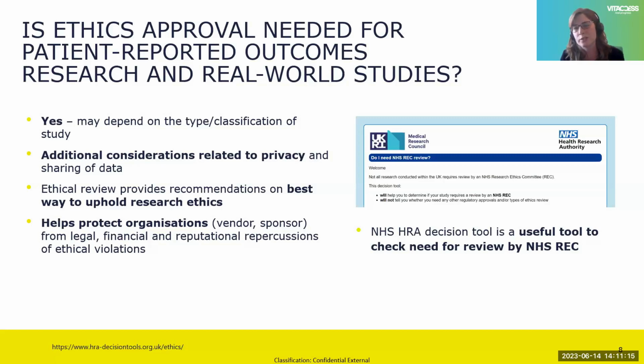There are also additional considerations to think of, like privacy and sharing of the data. That's a big bit of information that participants need to know about: how are you handling my data? What are you going to do with it? How is it going to be shared? Will it be shared? All those questions are really important to ensure that are in information sheets, and to ensure that people sign consent forms for that. So there are those additional considerations to think about as well.